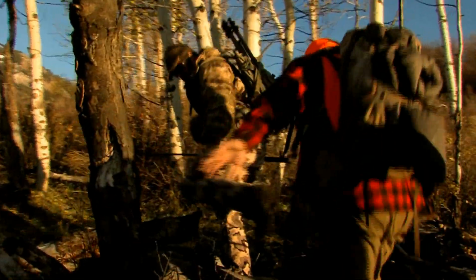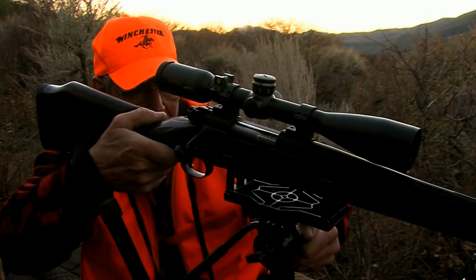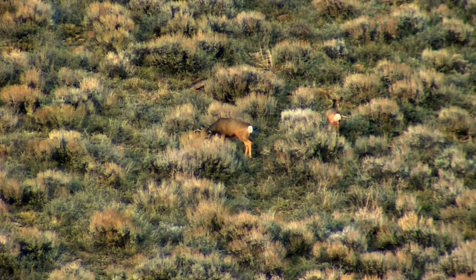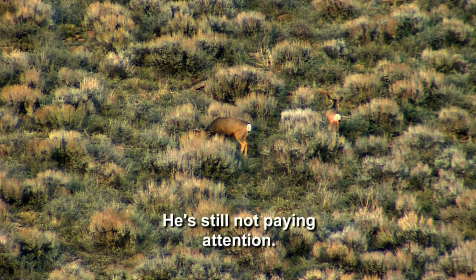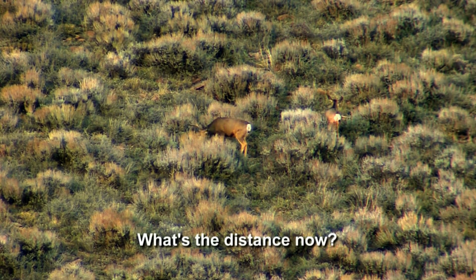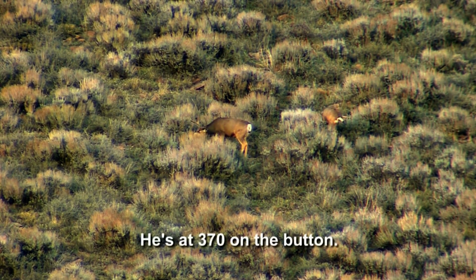Using an aspen draw to shield their stalk, Bob Folkrod and guide Dave Clements close in on a trophy buck, hoping he'll stay and that darkness holds off. Right down the top of the shooting sticks. Yep, I got him. Still not paying attention. What's the distance now we got? Right at 370. 370 on the button.